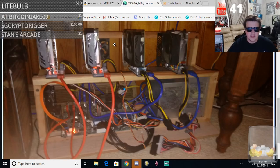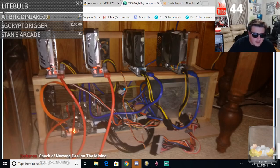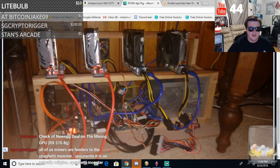Thank you for sharing your rig of the day, and I like your homemade wooden rig frame. That's awesome, man. So keep up the good work, and yeah, it looks like you need to put a splitter on there and add some more cards.